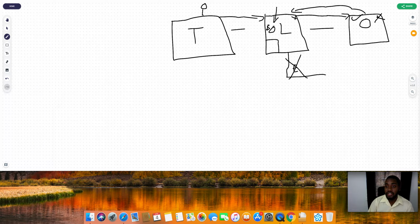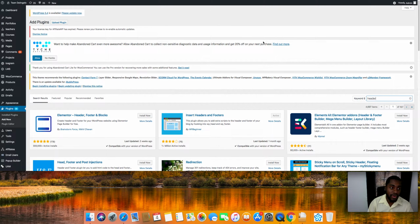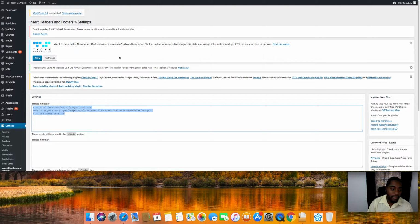But let's jump right into this here, show you actually how to do this. So I'm using WordPress. You guys can use whatever website that you want. And we're on the teamdeangelo.net site just to make an example here. So go to the plugins, click add new, then just type in header. It's going to be the second one, insert headers and footers. Right. Then once you install it and activate it, you go to your settings, and it's going to be at the bottom, insert headers and footers, and then this is where you're going to be pasting in your code.